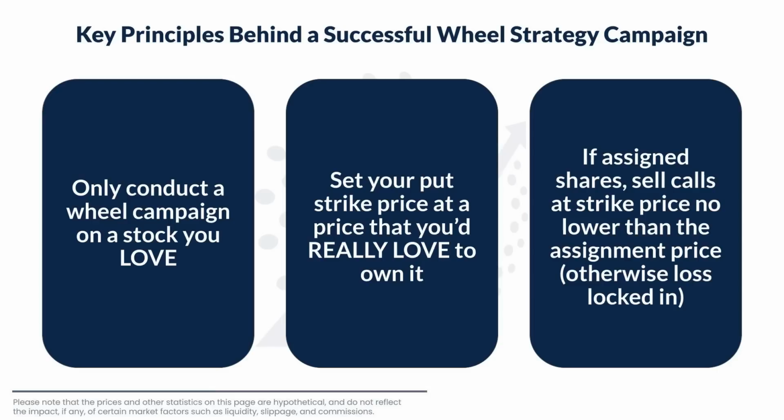And finally, once assigned shares, you must only sell calls at a price at or above the price you were assigned the shares by the puts. And the reason for that is if you locate the calls below that price, you're going to experience a realized loss when the shares eventually get assigned away, which defeats the whole purpose of the process.